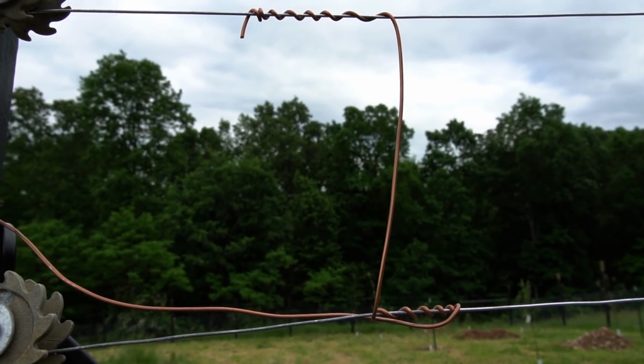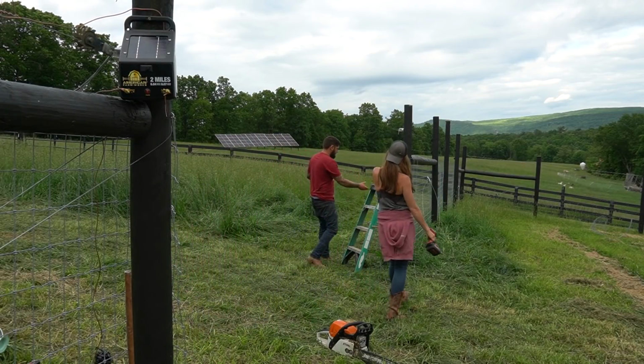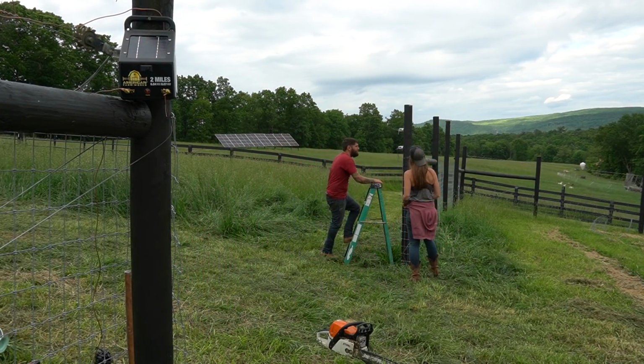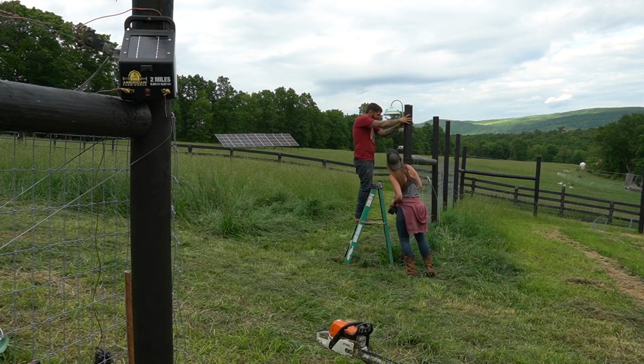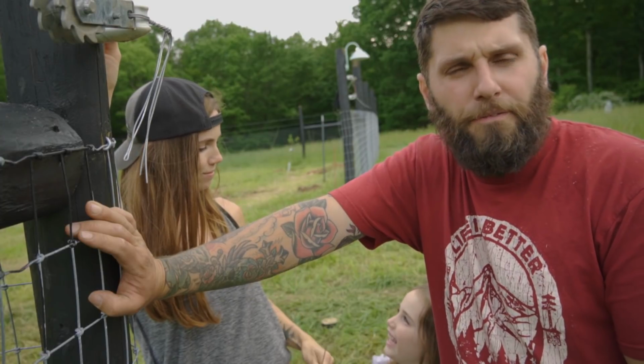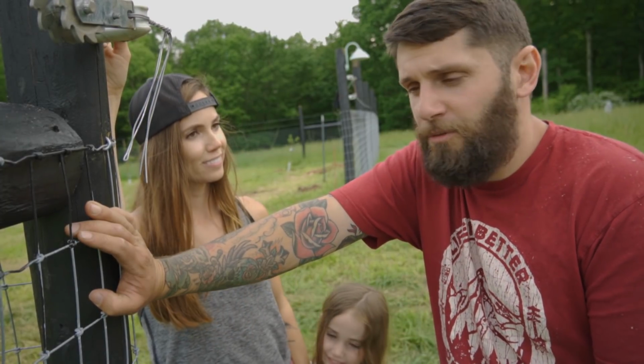We still obviously need a gate and whatnot, but we'll figure that out. Once we get the gate on, though, nobody's going to get in here, except for rabbits. That's right. So it's pretty exciting. We've been waiting for this for about 4 years now. And it's finally at the point we have a garden. So work on this. We're getting there.